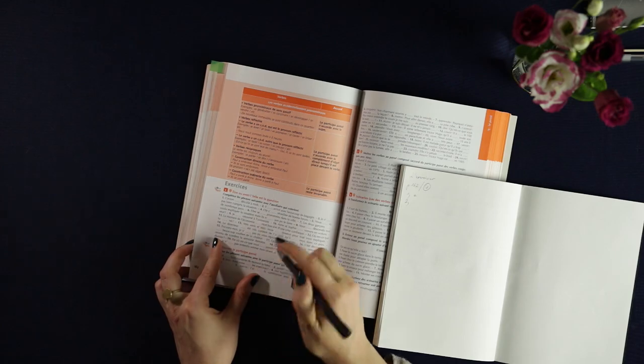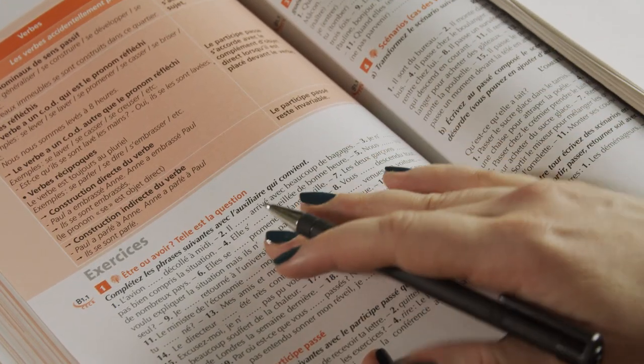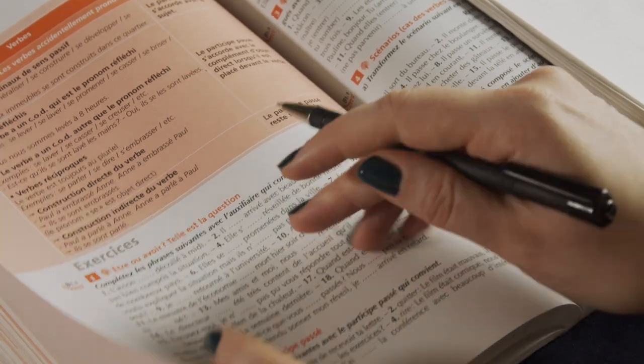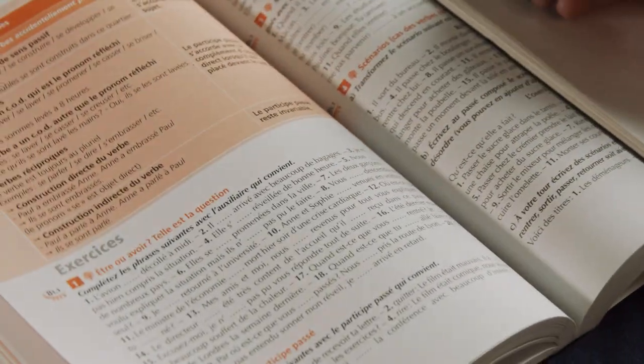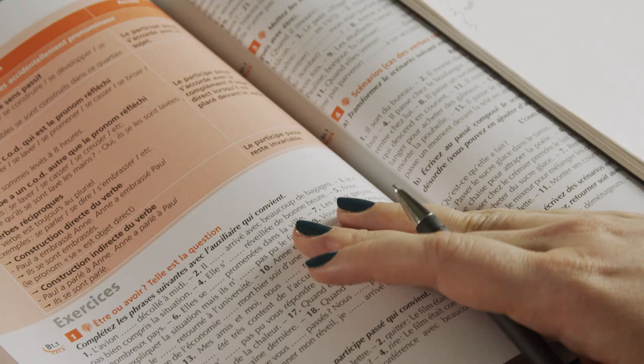Number 2. Il arrivait avec beaucoup de bagages. He arrived with lots of bags. And arrivé is here. So that's a verb that goes with être. Il est arrivé.